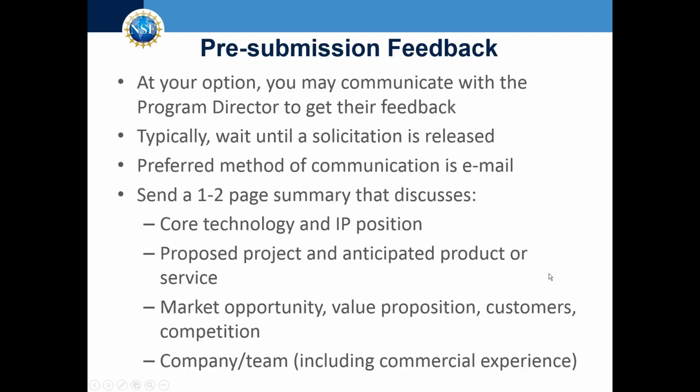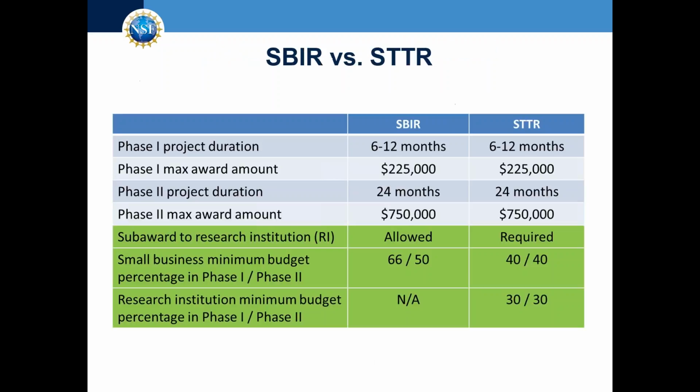So we'll write back to you. We'll send our comments. We'll tell you which topic or subtopic area is the best fit for your proposal. And we'll give you links to information that might be helpful in preparing your proposal.